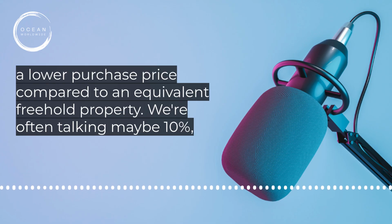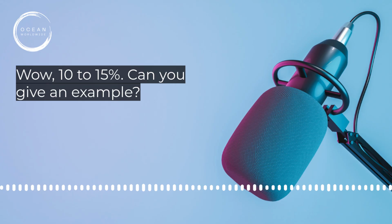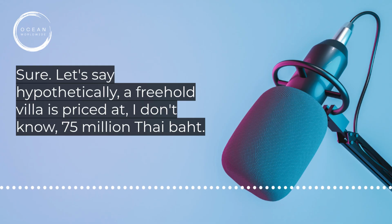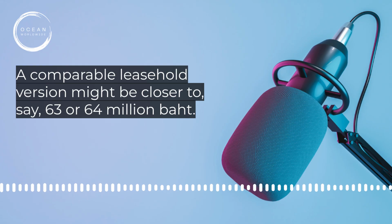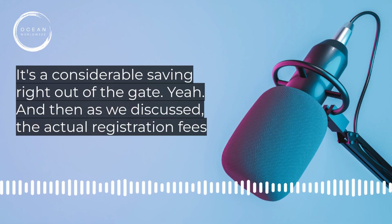Leasehold generally means a lower purchase price compared to an equivalent freehold property. We're often talking maybe 10%, even 15% lower. Wow, 10 to 15%. Can you give an example? Sure. Let's say, hypothetically, a freehold villa is priced at 75 million Thai baht. A comparable leasehold version might be closer to, say, 63 or 64 million baht. That's a huge difference up front. It's a considerable saving right out of the gate, yeah.